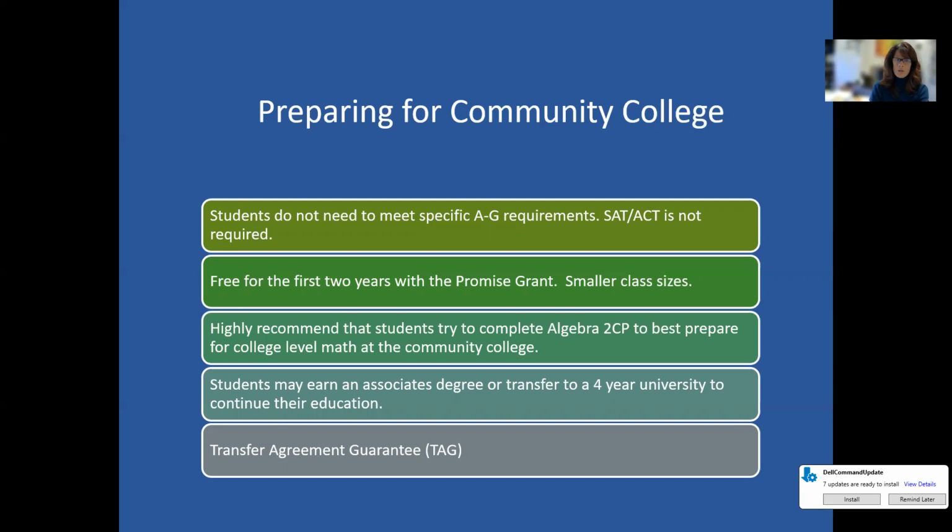Students may earn an associate's degree after the 2 years, or they can transfer to a 4-year university and complete their bachelor's degree. The UCs offer the Transfer Admission Guarantee, or the TAG. So a student who meets certain requirements for UC Irvine or UC Riverside, a number of the UCs, they will actually guarantee to accept you as a transfer student. So a great opportunity with that as well.